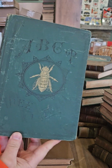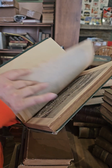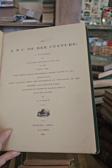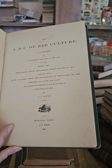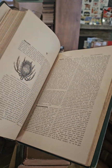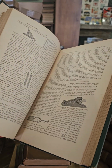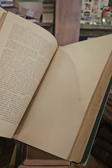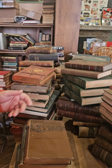The ABC of Bee Culture. I think this one's from 1880. Yep, 1880, the ABC of Bee Culture, a cyclopedia of everything pertaining to the care of the honeybee, bees, honey, hives, implements, honey plants, etc., by A.I. Root, published in 1880. This one, I think, is illustrated, yep. Again, there's a million different editions of this one. I think the first edition was from the 1860s, maybe. Up until today, I think they're still publishing editions of that one.